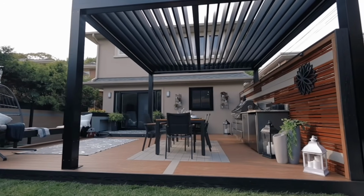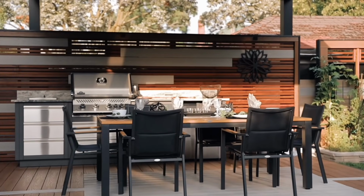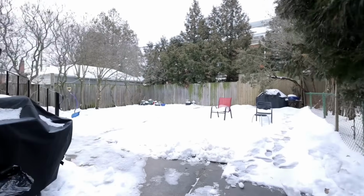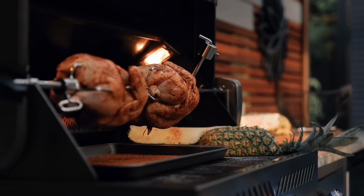And then as we step further into this thing, the dining area here, do you remember the barbecue setup he had before? I'm pretty sure it was just a little barbecue covered in rust with maybe a foot of snow on top of it. There certainly wasn't rotisserie chicken spinning on it, I can tell you that right now.